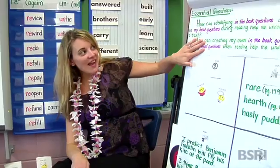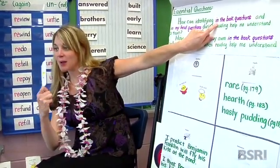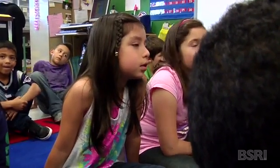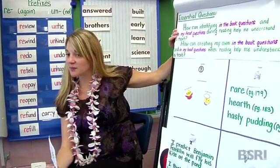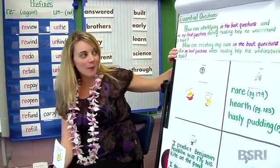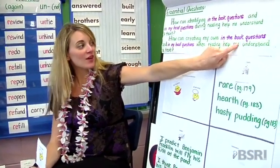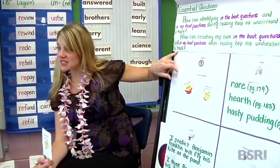Essential questions for today: how can identifying in the book and in my head questions during reading help me understand a text? All the groups got to do this part. Some of us used Old Joe, and some of us used Benjamin Franklin. The second essential question, which we all didn't get to do today, is how can creating, meaning making, my own in-the-book questions and in my head questions when reading help me understand a text.